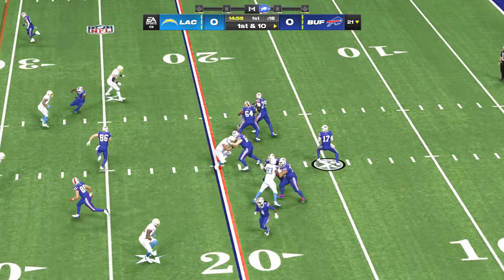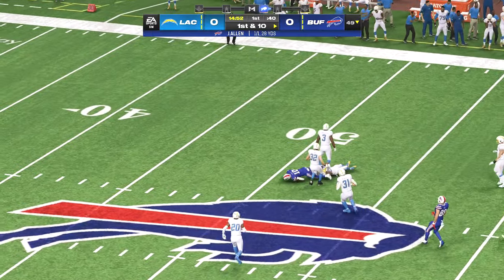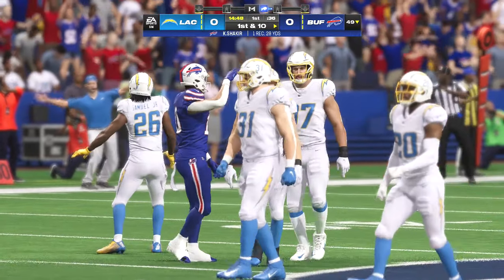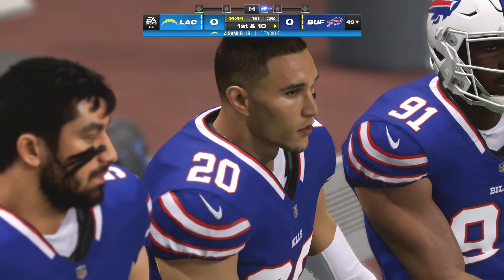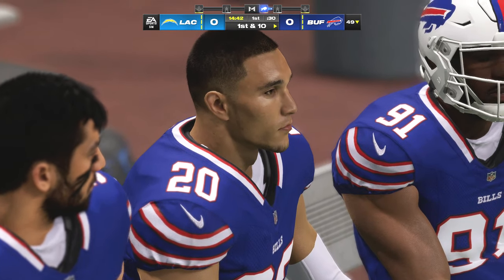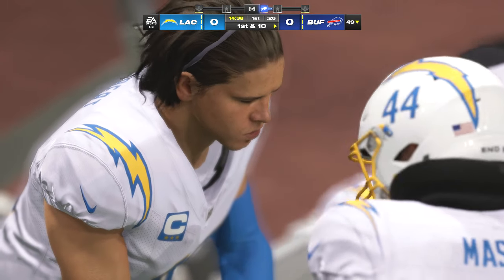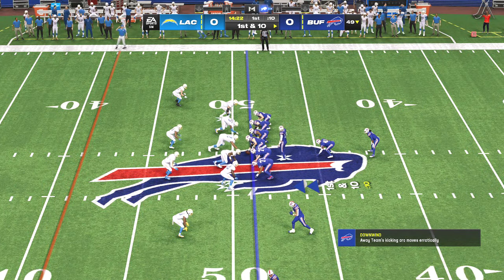Into the air right away is Allen. Got it complete to Khalil Shakir. And they nearly get this all the way to midfield. Mark him down at the 49. A really good pickup of 28 yards. Certainly no settling into the drive there. They came right out on the first play and attacked the middle of the field for a big gainer and a first down.